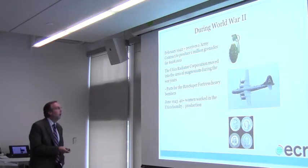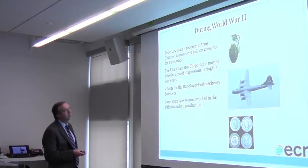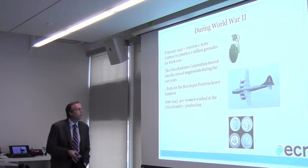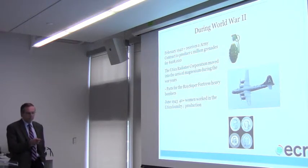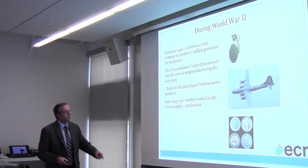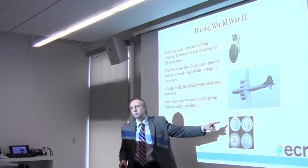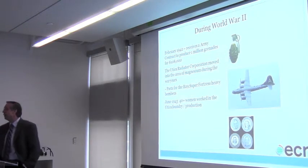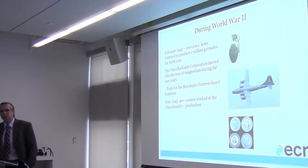We also made parts. At this point in time, the need was for magnesium castings. So we made parts for the B-29 Super Fortress. And you'll notice these are actual metal badges with pictures of our employees on them. A lot of our manufacturing during this time was pretty much unknown. Why? Because of security reasons. So we were manufacturing for the war effort.